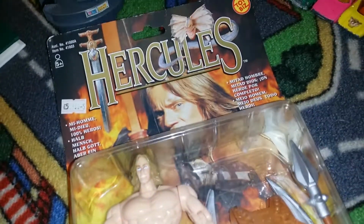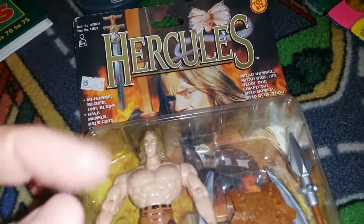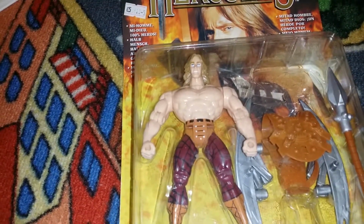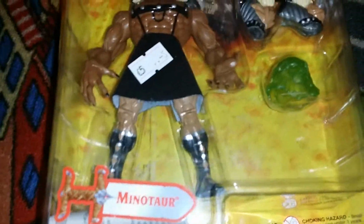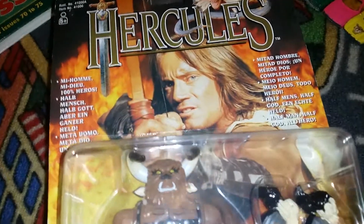Xena was there, but I do actually have the Xena. I mean, he was never that ripped and buff in the flipping show, was he? Look at that. He's got wings. But they did have the Minotaur for £5 also, but he was inside a cabinet that was behind a padlock. So this shop didn't make much sense.